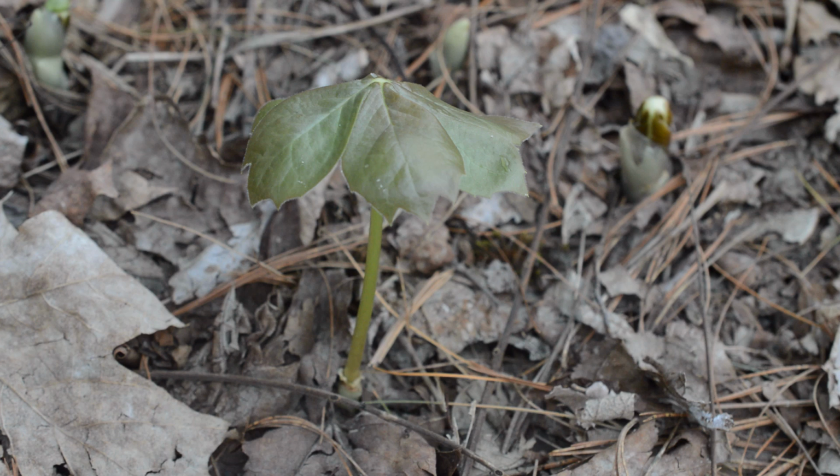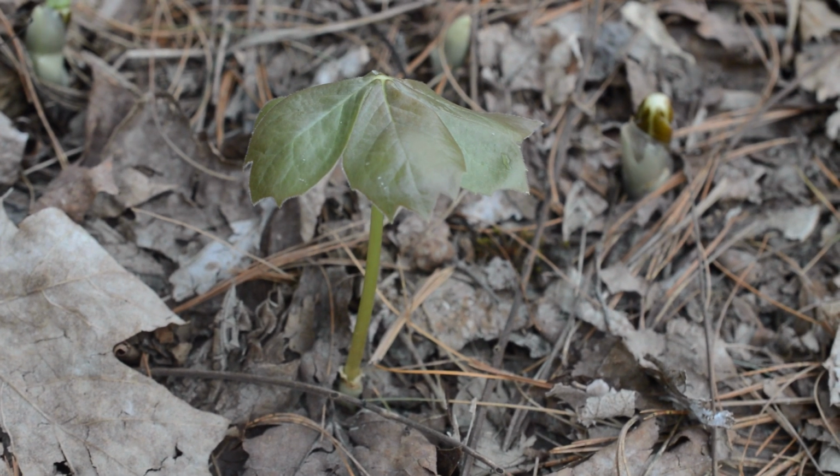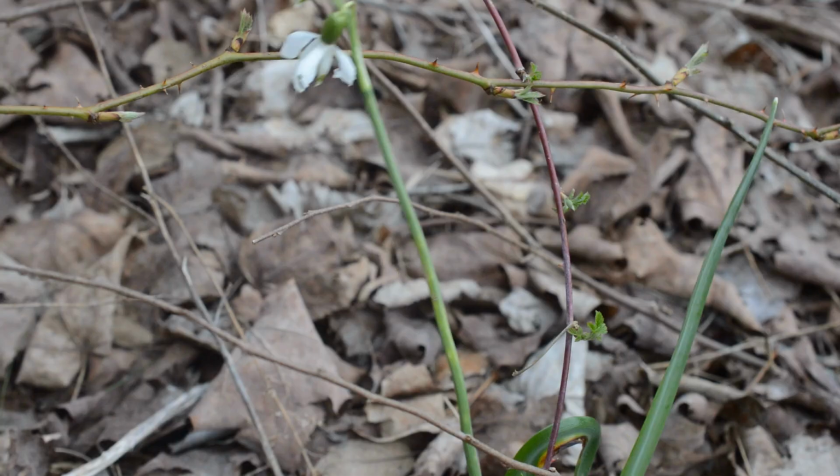Go look at one little plant. Not even really native to North America, but it's an interesting one. So we'll go look at it. The family doesn't even occur here, so we'll go check it out.